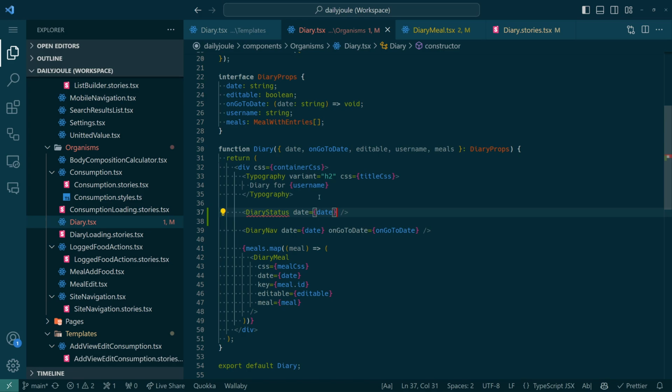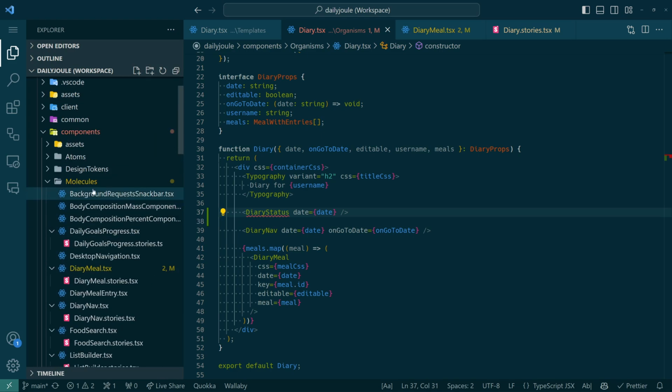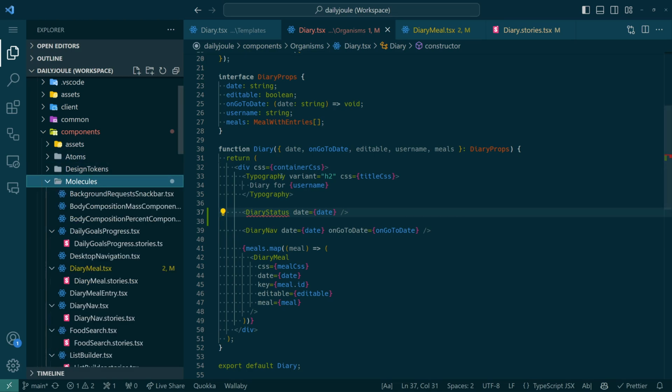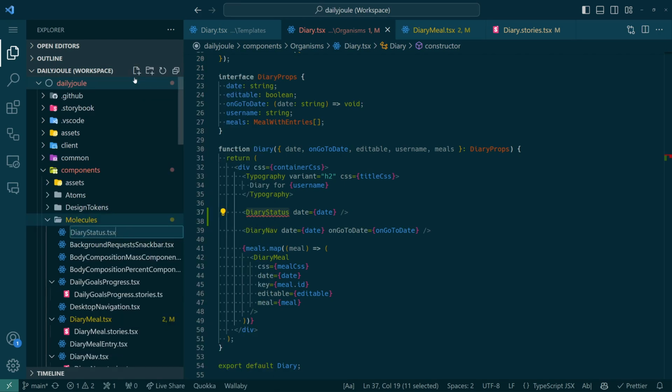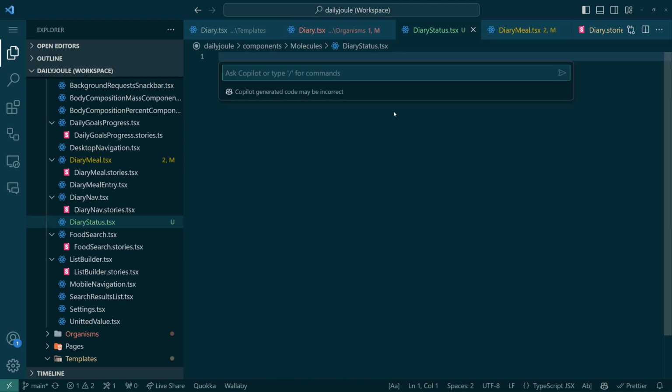I'm just going to add this, and maybe we have all the information we need to make this UI component. So if this is in an organism, then I think we want to go down and we'll make this a molecule, diary status.tsx. Press Control-I to ask GitHub Copilot chat to do something. I've not tried this in a new file before, so let's try this.